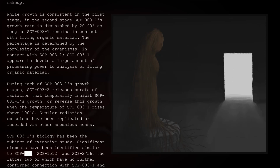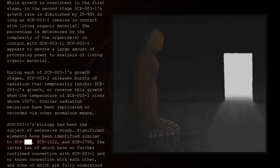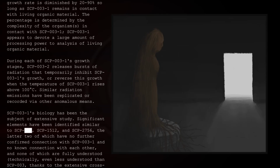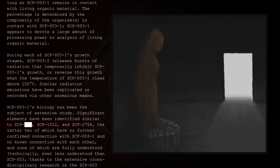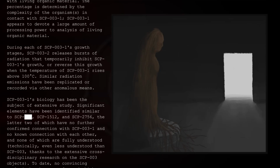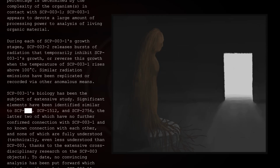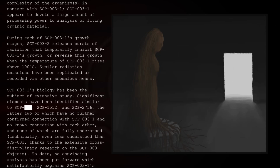During each of SCP-003-1's growth stages, SCP-003-2 releases bursts of radiation that temporarily inhibit SCP-003-1's growth, or reverse growth when the temperature of SCP-003-1 rises above 100 degrees Celsius. Similar radiation emissions have been replicated or recorded via other anomalous means.